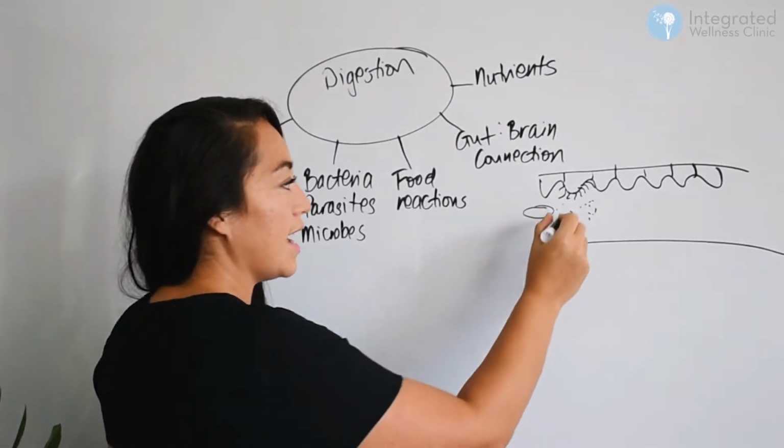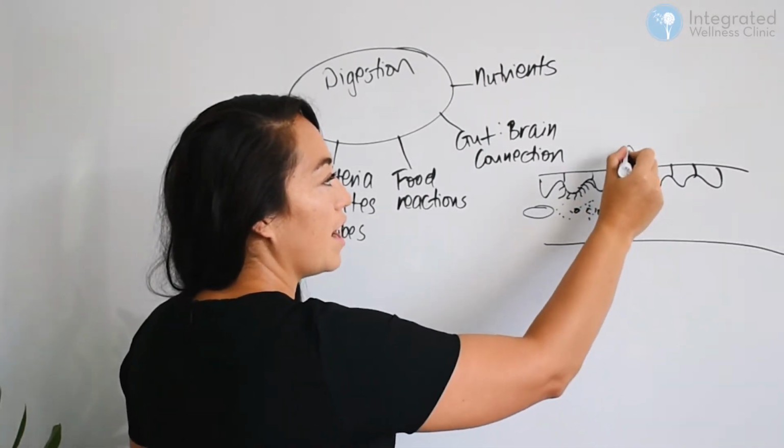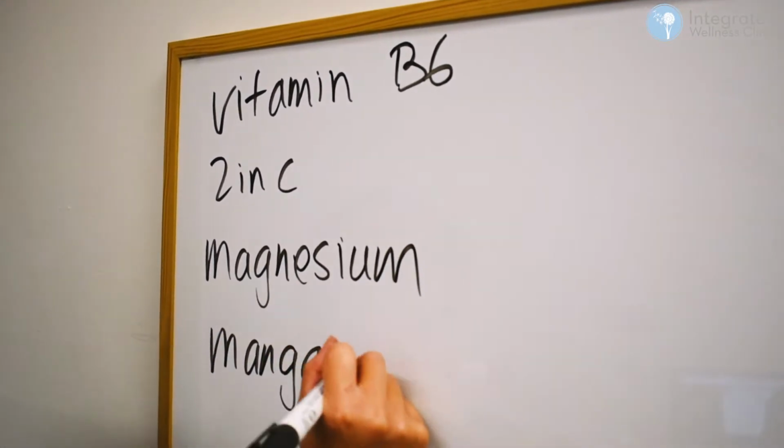So when you eat, food comes into the gut, these digestive enzymes get released by these little hairs, and then the food breaks down into smaller particles in the hope that all your vitamins and minerals pass through to the bloodstream. So that's what you call absorption.